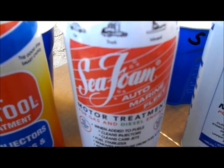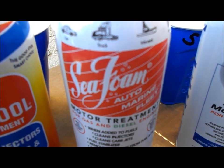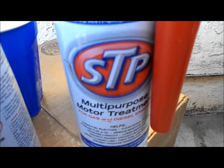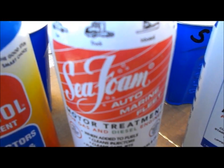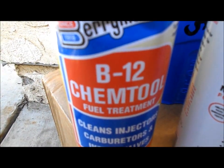Seafoam, you could put it in the gas tank, the oil, and suck it into your intake to clean the intake. And you could use this in diesels. And STP, this is for the gas tank and oil. So you could do a little more with Seafoam. Second place is this. And this is only for the fuel.